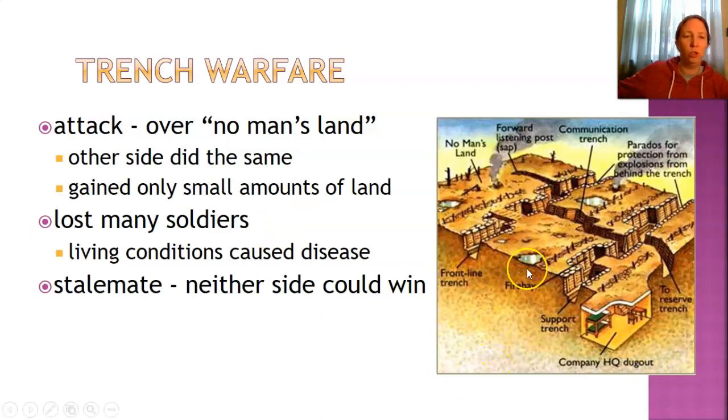As soldiers wanted to come up and over out of their trenches and rush to attack the other trenches, they were often sitting ducks because they were rushing across these open fields. The other thing that would happen as they would attack over no man's land is that even if they made some sort of gain, within a couple days or weeks later, the other side would rush them and then they would be back where they started. Because each time, each side was only gaining small amounts of land.